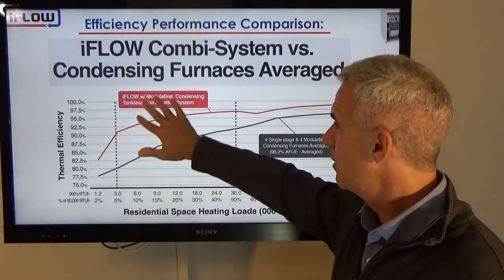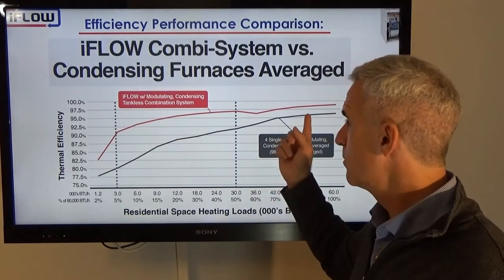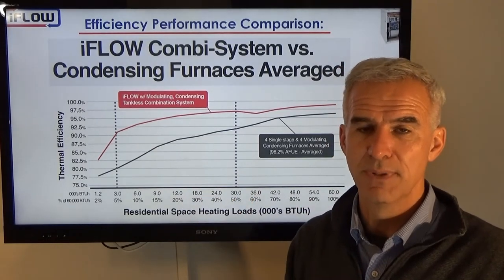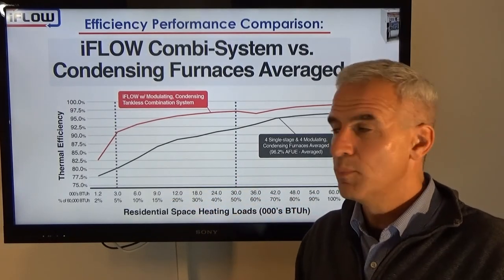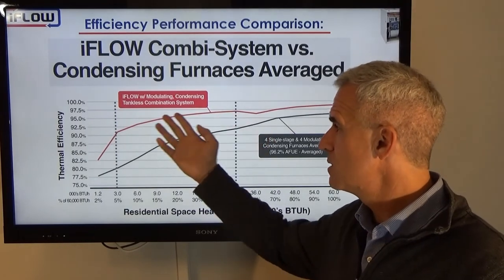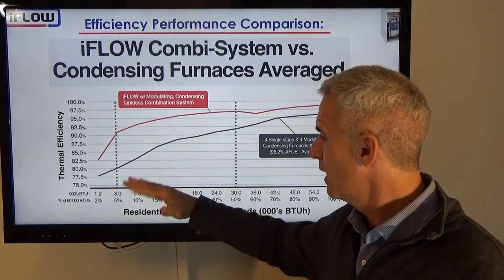Now, with the iFLOW and the modulating condensing tankless, the efficiencies are better. And why do you think? Because the turndown ratio is better. The ability of the tankless unit to modulate to those lower inputs is much better than the furnaces were, as we saw. As a result, it's going to get better efficiency on this lower end.